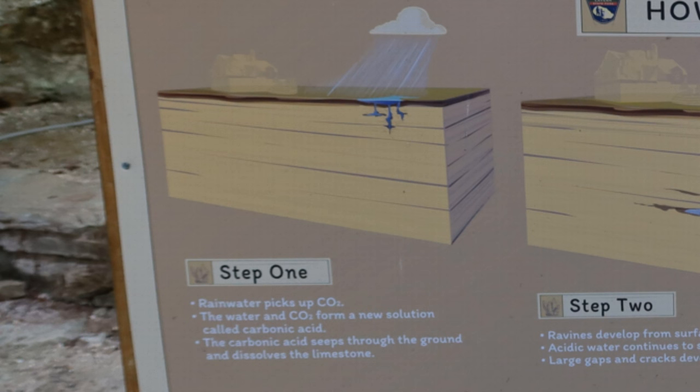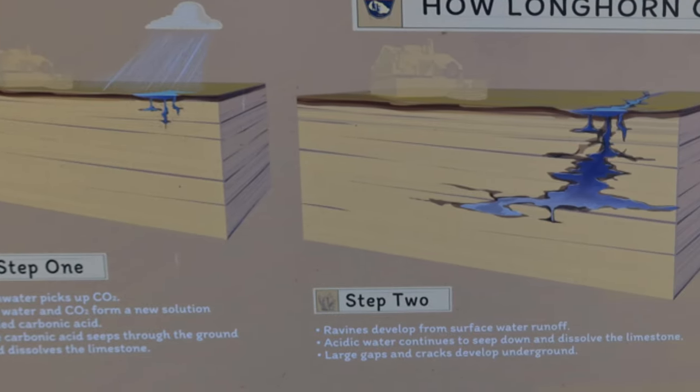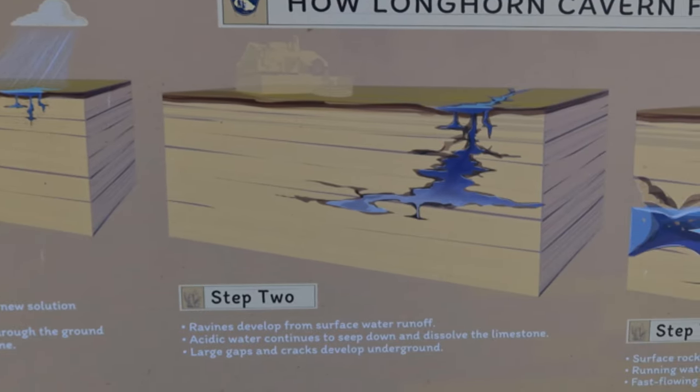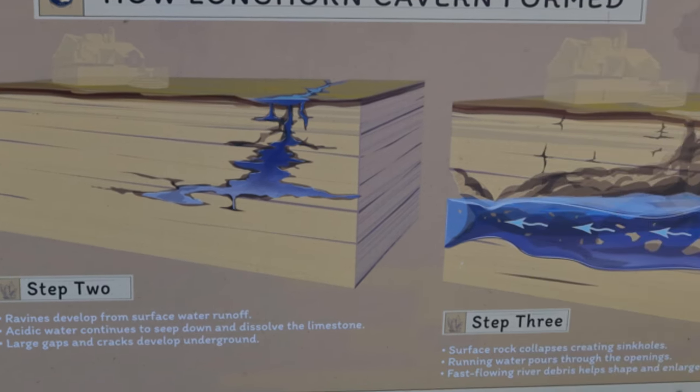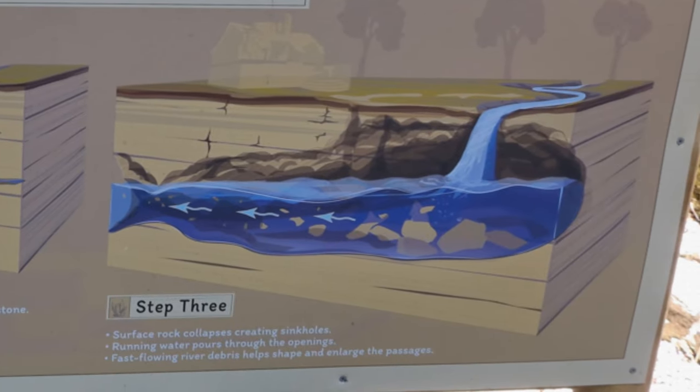Well, it's in Burnett, Texas also, and over time little cracks in the surface of the ground allowed water to seep in, and since the water contained oxygen and carbon dioxide, it was slightly acidic, and the acidity of that water basically dissolved the limestone and created an underground river which formed this whole cave system.